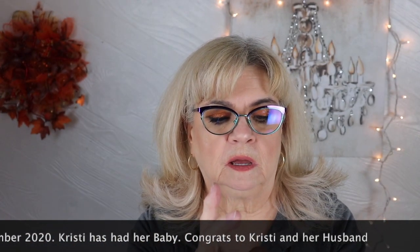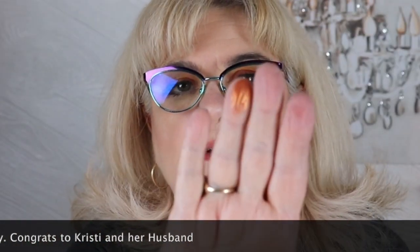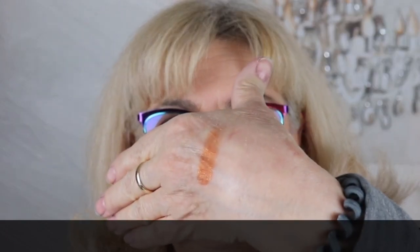But this is the color. It's really pretty, soft. Let's see here. There is the color on my finger, so I can get it on my hand for you. Yeah, really pretty color. I do have it on today. I have it over the eyeshadow that I used, and I'll show you what eyeshadows I used today in her palette. Really like the Super Shocks.